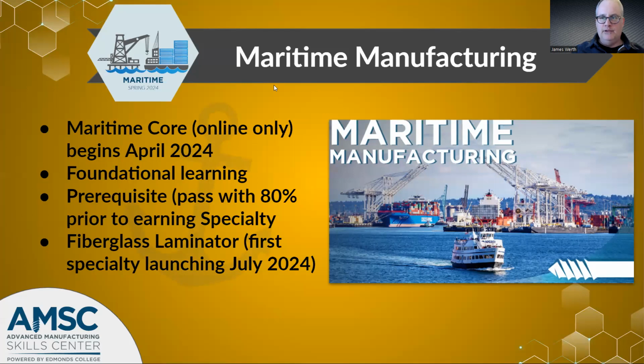Another fast track program coming on the horizon. This one starts in April. The same theme as our other fast track programs, or moreover, as it applies to the aerospace program, is our maritime manufacturing program. So the first part, the manufacturing online core, will begin April 2024. Foundational learning, all about definitions, and then just boat terminology. In order to move on to a specialty, you also have to earn an 80% in testing prior to moving on to the specialty. The first specialty that will launch is going to be a fiberglass laminator. So again, about materials handling, working with the fiberglass, think along the lines of aerospace and composites, and that will be launching in July.